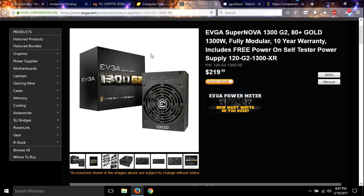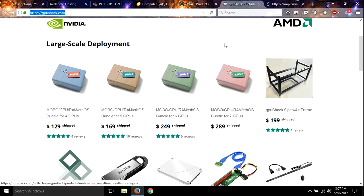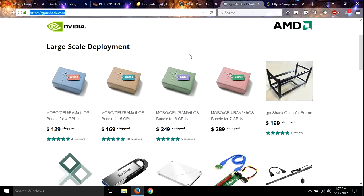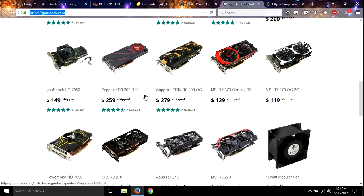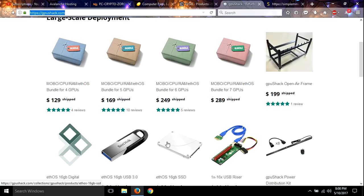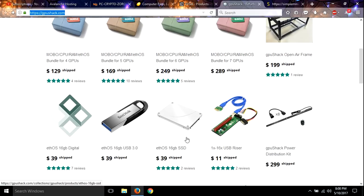I want the best. Another place I go for parts is GPU Shack. I've used them in the past for certain things. They're a little bit too pricey for my tastes on the GPUs, but for other things, I've bought their ethOS on a 16 gigabyte SD card before, which was $39 shipped, which is a really good price.